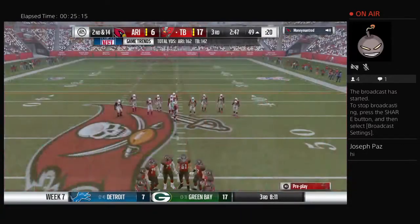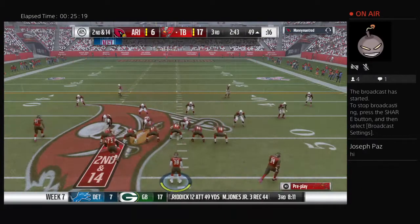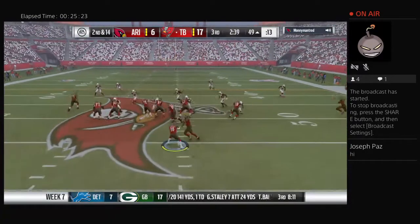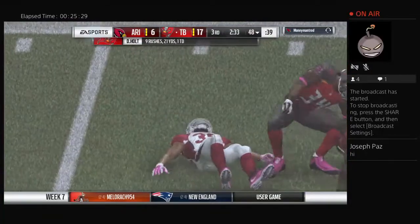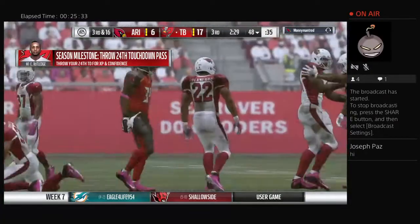I think pressure is always the first way to go. You love pressure. I love it. We'll see if they dial it up this drive. Come on, let's go. Now a handoff here to his running back. And they go backwards here, losing yardage back at the 48-yard line. So he loses 3 yards there.